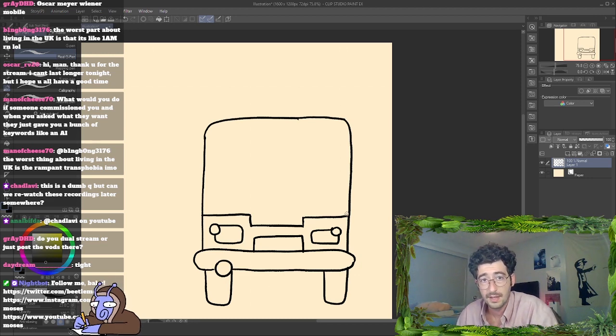Does everybody have this? We've already drawn the bulk of it, right? The car is maybe the most complex part of the drawing.